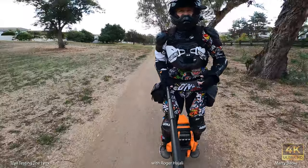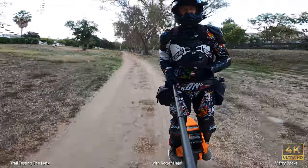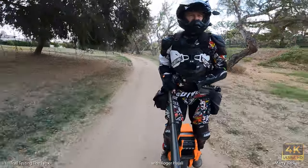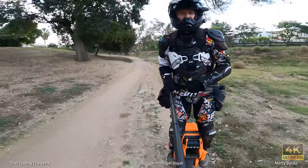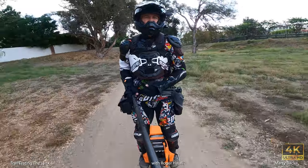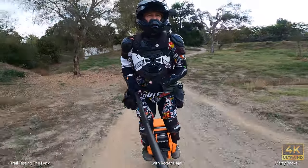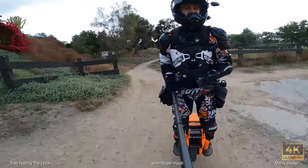I'm enjoying riding this Extreme. I do miss the plushiness of the suspension of the Lynx. Otherwise, it rides great. I feel perfectly at ease and natural with it. Really no acclimation period for me on this one.